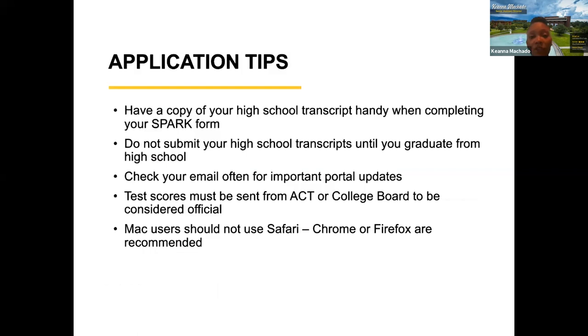Now, some application tips, as I reiterated during the presentation, have a copy of your high school transcript with you when you are completing the Spark form. It is essential to make sure this information is as accurate as possible. And if you are a domestic applicant, you do not have to get us a copy of your high school transcript during the review process. We actually won't include this information in your application file, because we are basing the decision upon the information that you added onto that Spark form.